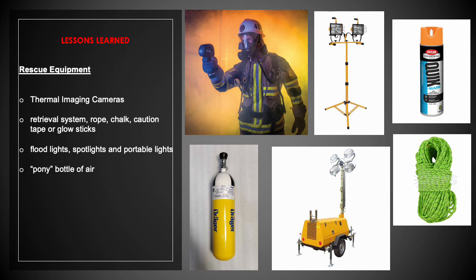Rescue equipment. I feel there was important rescue equipment missing from this event. Rescue missions should include reliable equipment. Regular maintenance and care should be performed, recorded, and additional backup tools should be available. All RIC teams should have thermal imaging cameras. It took 6 firefighters to become lost before one was brought to the scene. Retrieval systems for egress are essential.